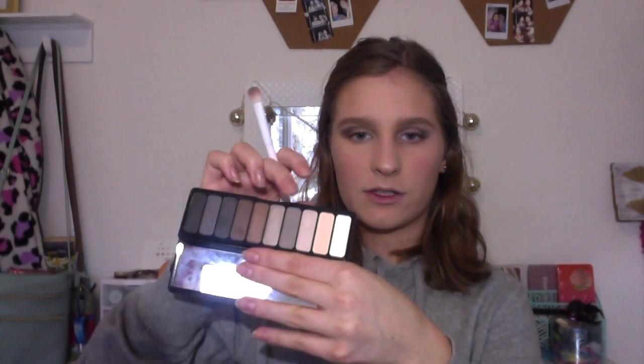So, taking my other brush and going back into this shade, and just blending out all the edges of the darker shade. These don't have any shade names either, so I'm like, this shade, that shade, this one. But there are no names. You're only paying $10 or $5. You don't get the pleasure of knowing what they might have named them.